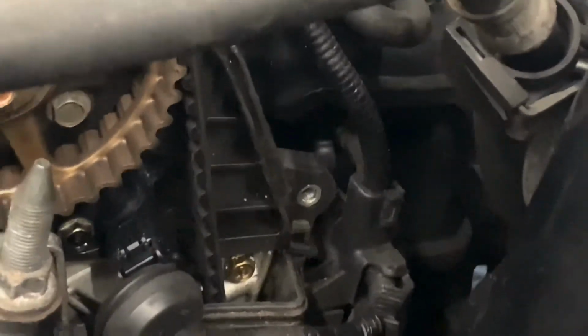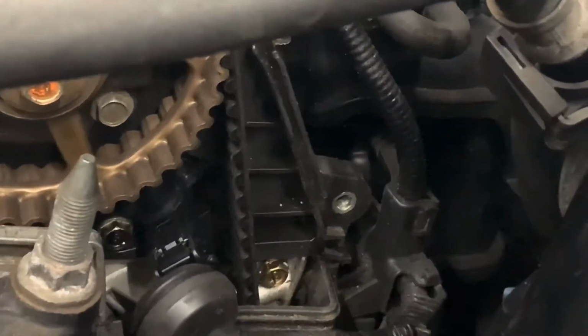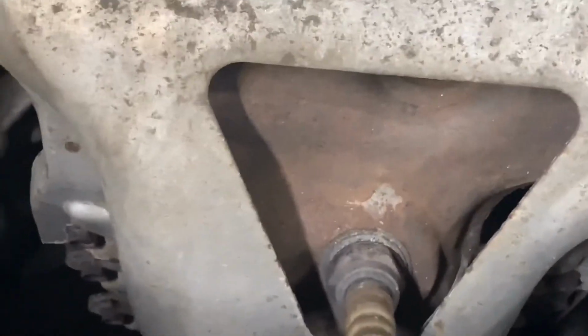So there it is. It's always great when you get information on what's been done before. And I appreciate you watching. So if you run into this, that sensor going bad can cause an overfueling situation and cause a red hot catalytic converter. The exhaust right here was glowing like crazy, and that can cause it.